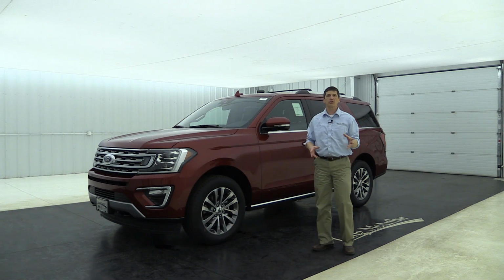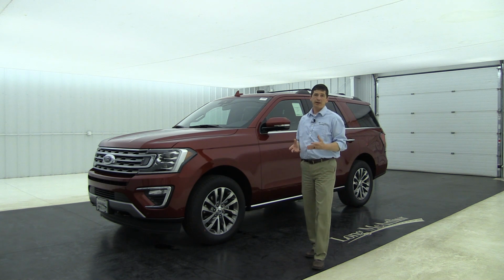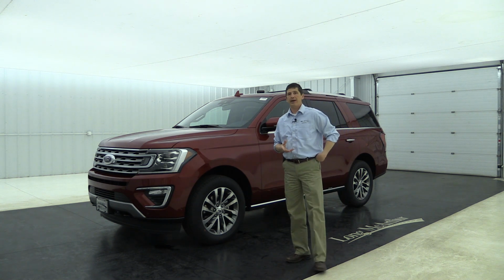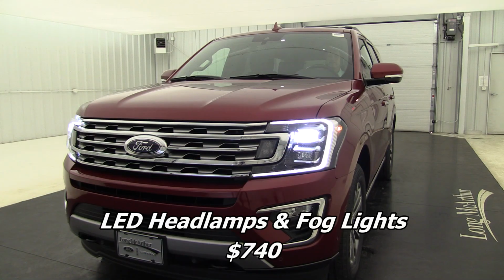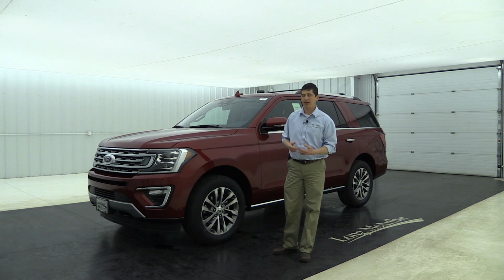Now let's talk about some standalone options. A couple on the outside. There aren't a lot of standalone options. Really, a lot of them are included in some of those different packages. So let's talk about some of the exterior ones first. We've already talked about these packages as well. You can, as a standalone option on your 300 or your 301A equipment group, get the LED headlights and fog lights. So that is something you can get as a standalone option. Like we had on this one here, it is a 301A equipment group. We didn't want everything as part of that other group, so we added the LED headlights and fog lights as a standalone option.